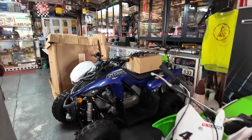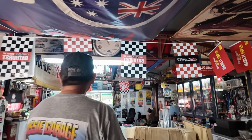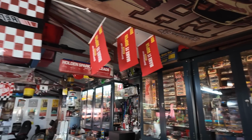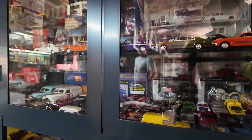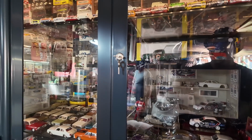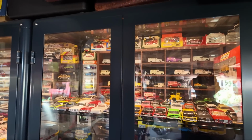Perfect. I guess as part of collecting stuff, I got into the model cars a bit. You've got a fair few cars there, which is fantastic. Mostly small ones on that side. And when did you start collecting all the model cars? Probably about 40 years ago as well, I guess. Wow, so you've got a lot there as well.